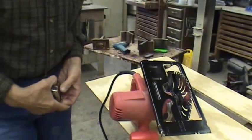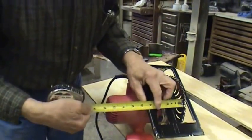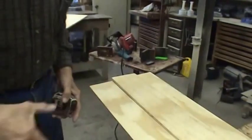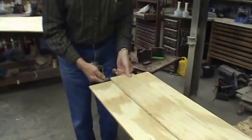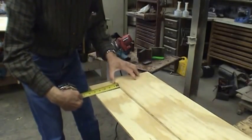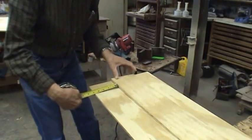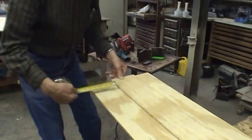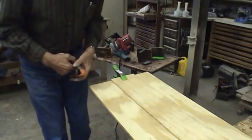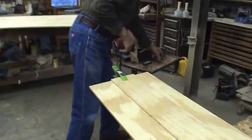Now what I want to do is on my saw, measure from the blade to this outside edge here. That's 4 1/4 inches. So remember that, 4 1/4 inches. I want to take this narrow piece, set it on here and measure over 4 1/4, but I want to go a little bit more. So I'm going to go 4 3/4. Then I'm going to clamp this down here. And I'm going to go down to the other end and set that at 4 3/4.